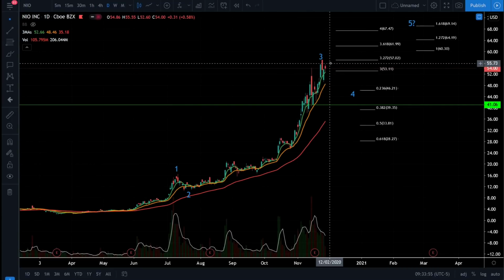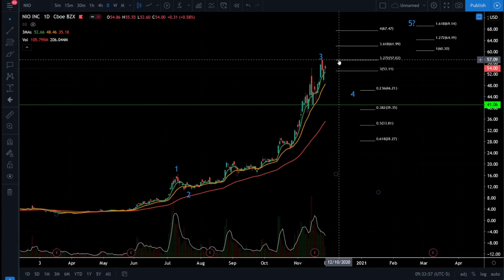So if we did finish wave 3, our next possibility is that we're gonna start seeing a correction in NIO to go into wave 4. Now wave 4 on NIO could coincide with the correction wave at the end of wave 5 on Tesla.